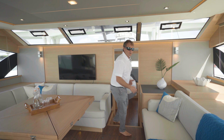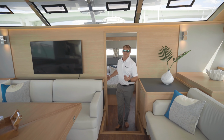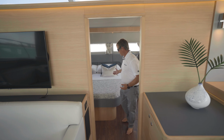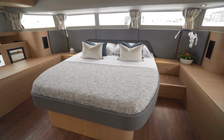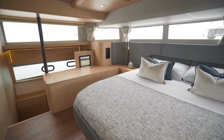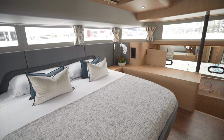Moving forward, what you'll notice is we have two little steps down into the master cabin. First thing you're going to notice when you walk in is a king size bed, an island bed at that, so you're able to get around both sides. You'll also notice the panoramic windows, bringing more natural light into your cabin.